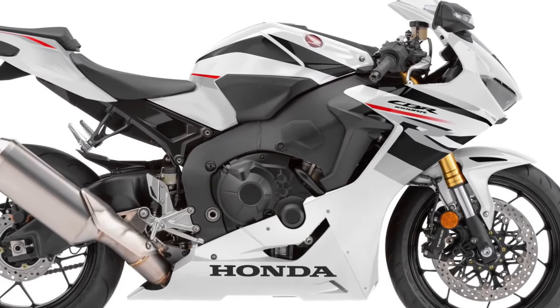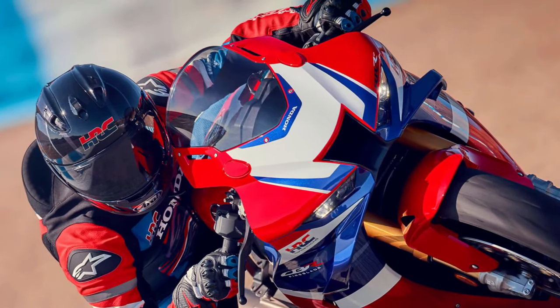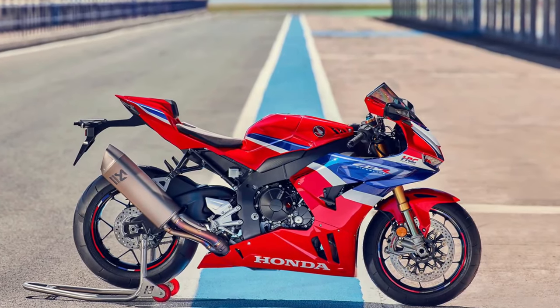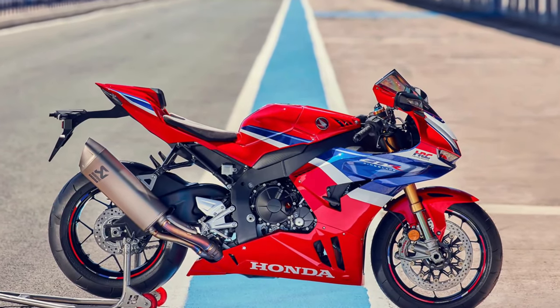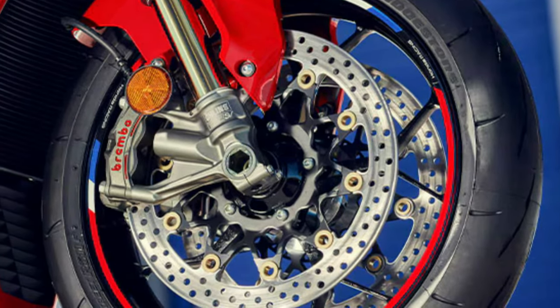Technology. Honda has equipped the 2025 model with state-of-the-art electronic aids, including traction control, wheelie control, cornering ABS, and multiple riding modes. These systems optimize performance while enhancing rider confidence and safety.